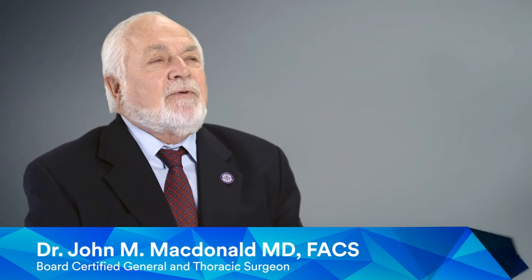Well, it can be very technical with medical jargon, and it can be very simple in basic physics. But what compression does, it attacks the problem that comes from the venous hypertension. Compression neutralizes the pressure in the venous system.